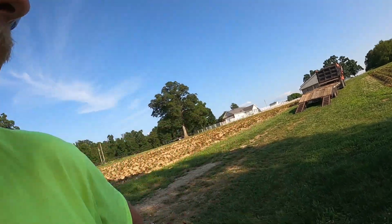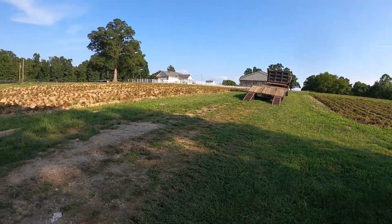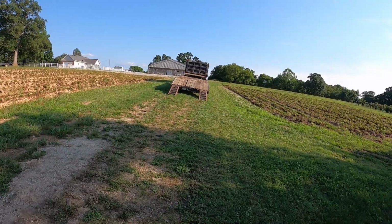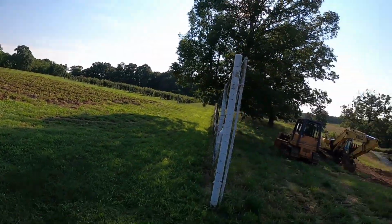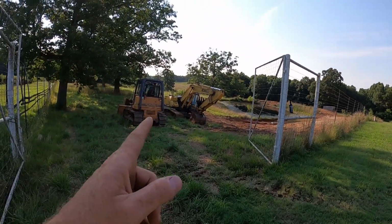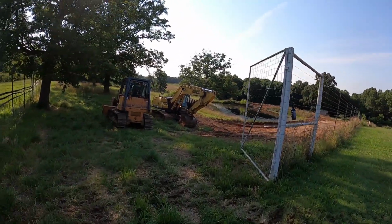All right, got her delivered, and I couldn't possibly have stopped on a more uneven piece of ground to unload that. Yeah, the dozer or the loader, either one's not a problem when it's uneven. It's that girl and then the D6.